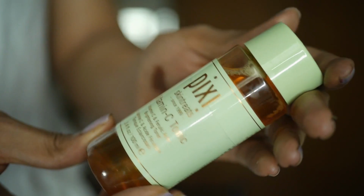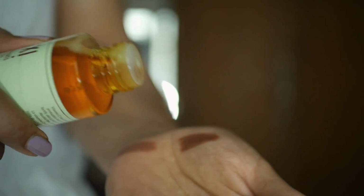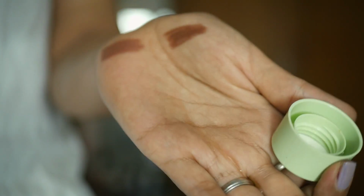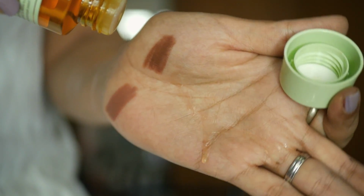And I have seen a slight difference in my skin while using this toner, because it kind of lifts that darkness away from my skin. It's evening out my uneven skin tone. It's just lovely, you guys.